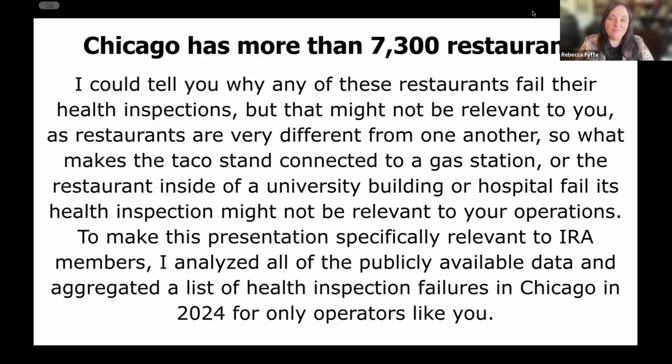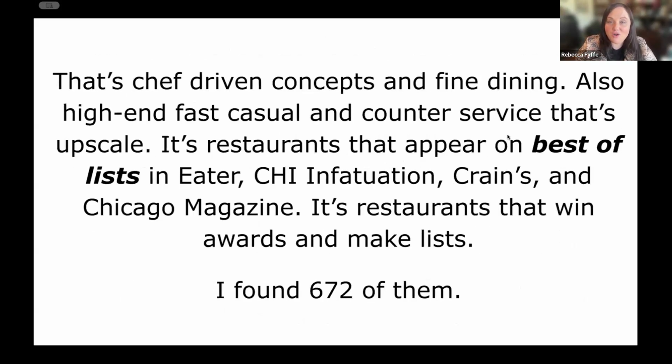So, to make this presentation specifically relevant to IRA members, I analyzed all of the publicly available data and aggregated a list of health inspection failures in Chicago for 2024 for only operators like you. So, what do I mean by operators like you? Well, that's chef-driven concepts and fine dining. It's also high-end fast casual and counter service that's upscale.